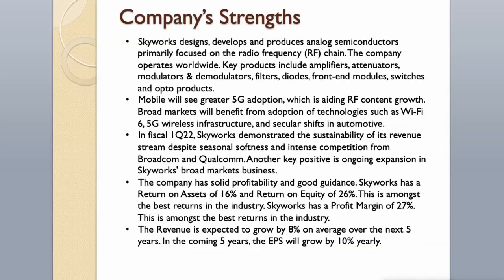Company strengths. Skyworks designs, develops and produces analog semiconductors primarily focused on the radio frequency, RF, chain. The company operates worldwide. Key products include amplifiers, attenuators, modulators and demodulators, filters, diodes, front-end modules, switches and opto products. Mobile will see greater 5G adoption, which is aiding RF content growth. Broad markets will benefit from adoption of technologies such as Wi-Fi 6, 5G wireless infrastructure, and secular shifts in automotive.